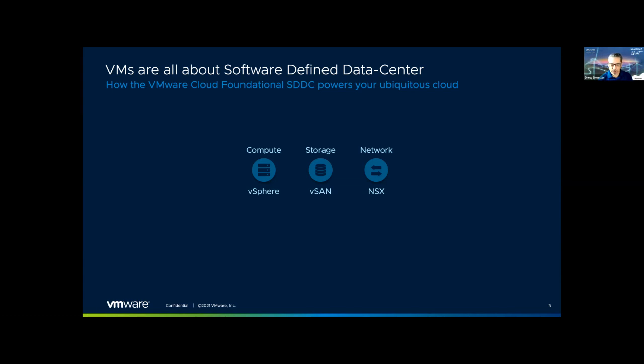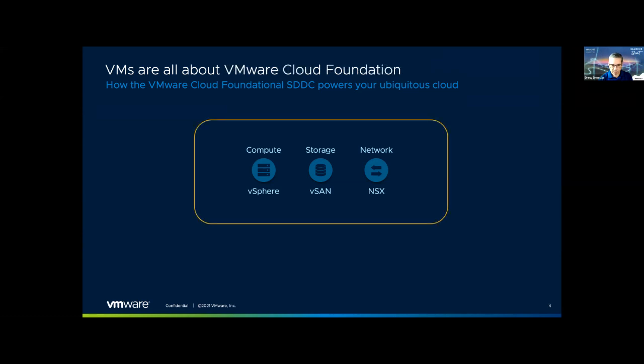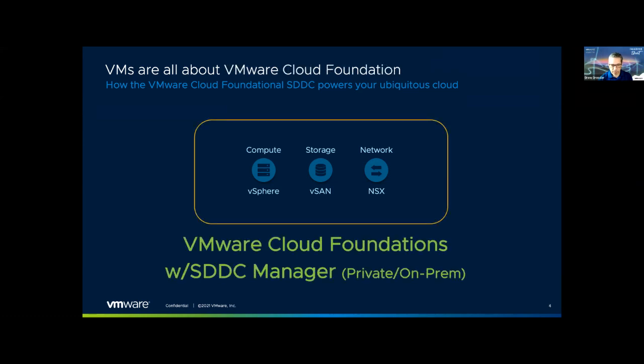And, of course, Amazon came to us a few years ago and said, hey, we'd like to run some version of VMware in our environment. And we said, okay, great, we're the partner for that. And we basically call this Cloud Foundation.